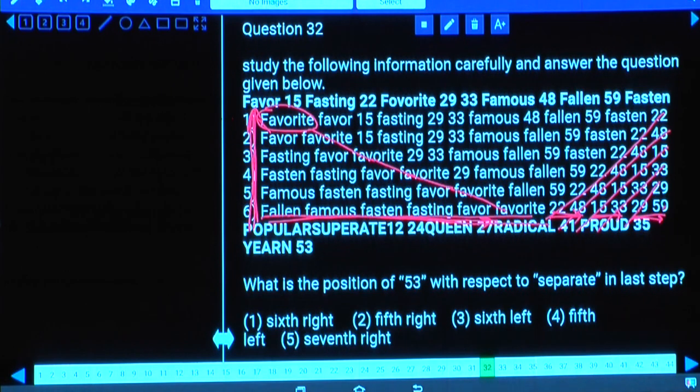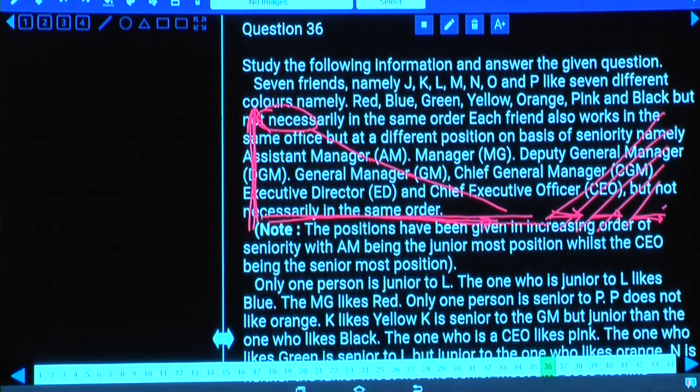Next. Yes, tell me what is the next one? Next one, please. Thirty-six to 40 completed or not? Shall I explain this one, 36 to 40?